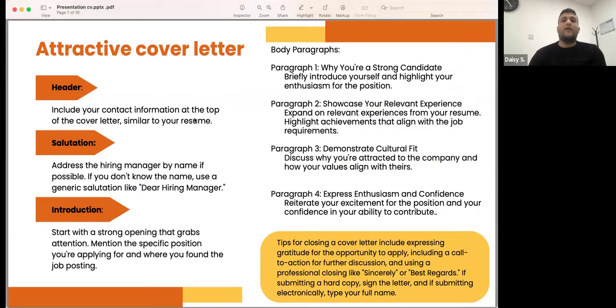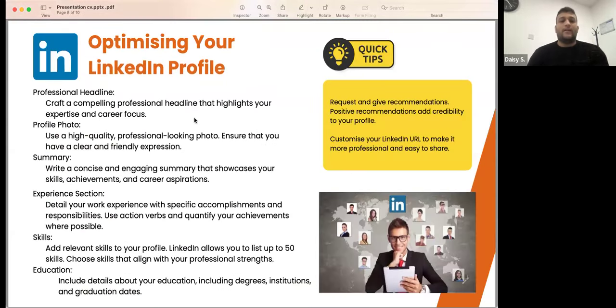And the last thing I'm going to tell you about here in the UK is LinkedIn: how to make your LinkedIn profile, how to make connections here on LinkedIn, and how it helps to get your job. Mostly, in the UK, 60 to 70% get jobs from LinkedIn, because they are directly connecting with the company HR or with company employees. So it works like a reference.